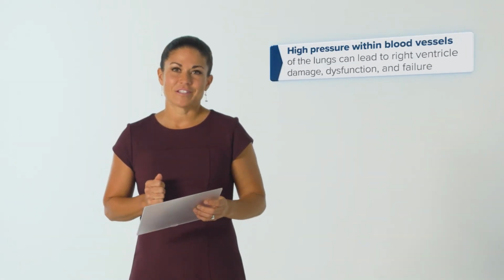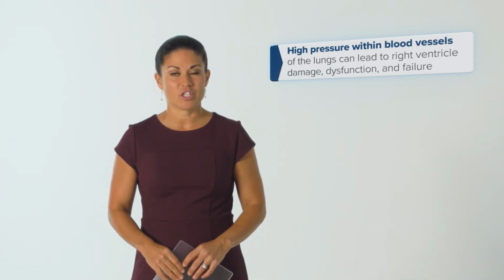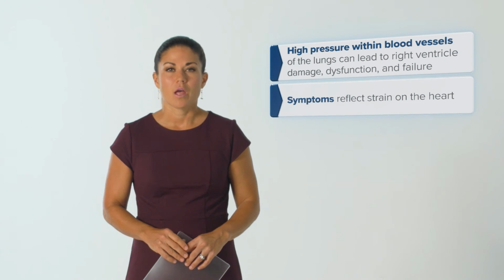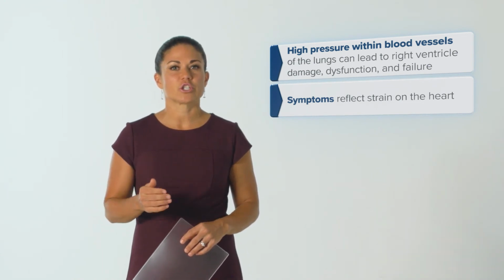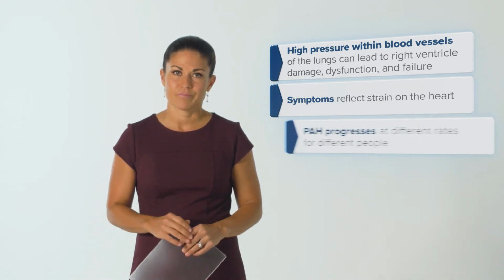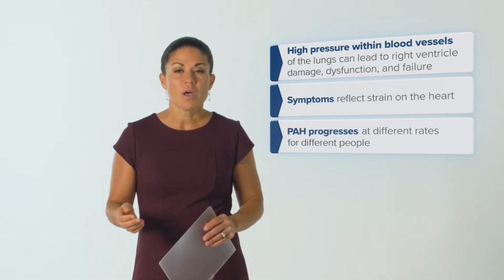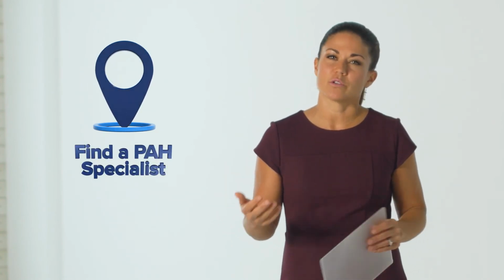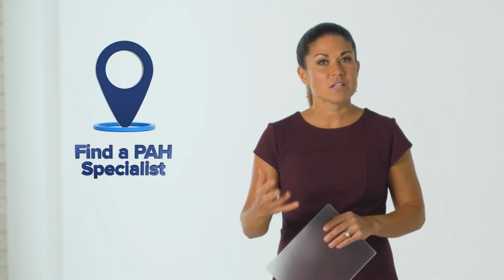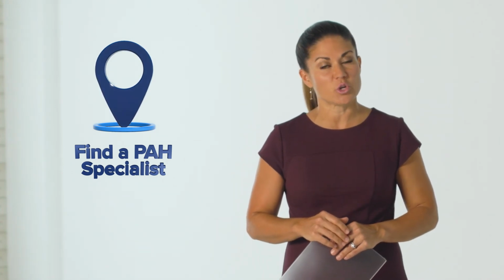Things to remember. PAH is a disease of high blood pressure within the blood vessels of the lungs that leads to right heart damage and eventually heart failure. The symptoms that you feel are a reflection of how your heart is struggling, and they will not improve without treatment. PAH is a progressive disease, meaning that it will get worse over time, but the rate of progression varies. Be proactive by finding a doctor who specializes in PAH and ask about things you may be able to do now to reduce symptoms and help slow disease progression.